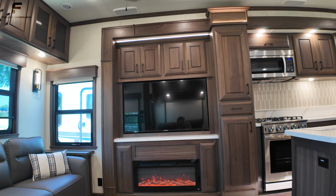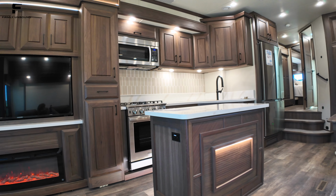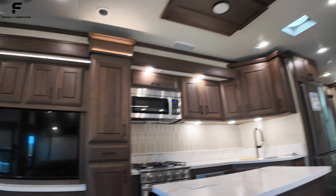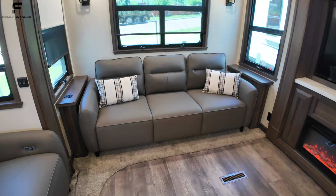The lighting in here is just beautiful. You can see all the accent lights throughout in the island, around the cabinetry. Just the lighting looks really, really fantastic. And in fact, there's even a light up there that is not turned on right now. We'll probably find that switch here in a moment. Sofa here we'll make into a bed. I'm going to show you this here in one moment.